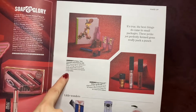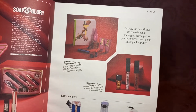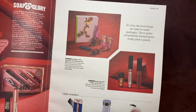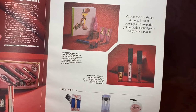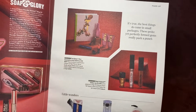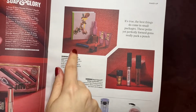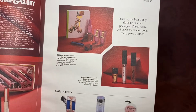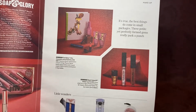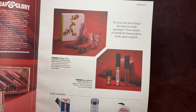We have a skincare and makeup set from Ted Baker. This includes a mascara, an eyeshadow crayon, a peony spritz body spray, a body wash, a hand cream, and a lipstick. That one is £20. I've never tried anything from Ted Baker skincare or makeup wise, but for 6 items, £20 isn't too bad. And I know it is quite a high-end brand, so that might be quite good value, and the packaging of that is really, really nice.